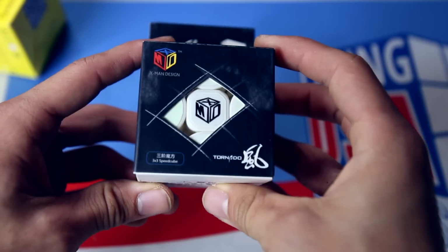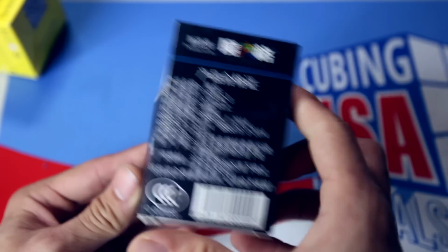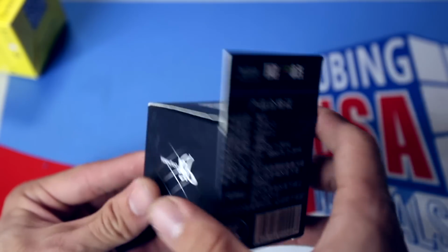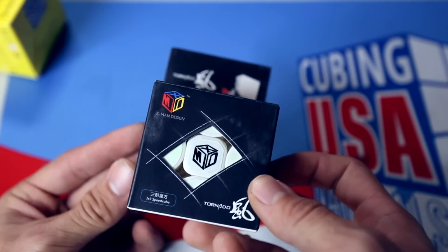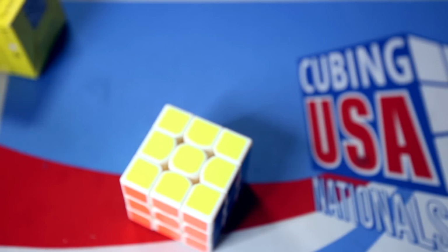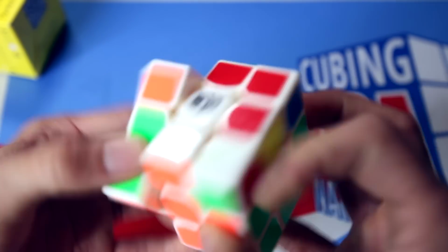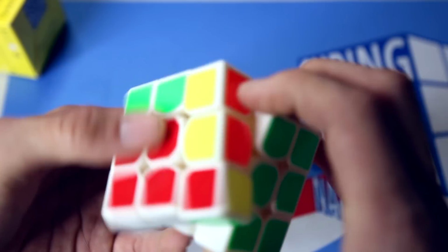Okay, next up here, this is actually a cube that I almost got many times before, but somehow ended up never picking up, and now they're fairly uncommon. This is the Fangshi X-Man Design Tornado, which was a budget cube that came out a while ago. Fortunately, they only had them in stock in white, but I still decided to pick one up, as you can see right here, and wow, that turns really well.